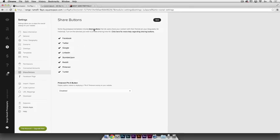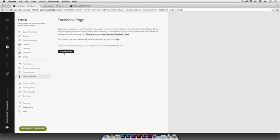Okay, share buttons. Some Squarespace templates include share buttons that let users share. By default, they will be just the ones I've selected. Also, you can have this connected to a Facebook page, but this can only be done with an upgrade account. So that's all I want to show you. The main point really is domain.